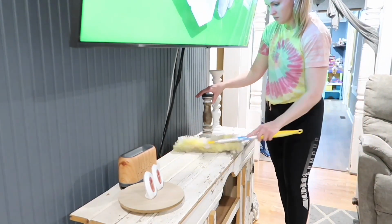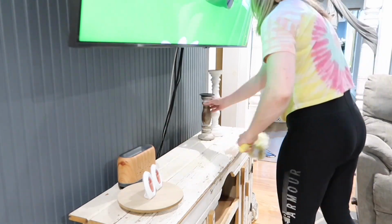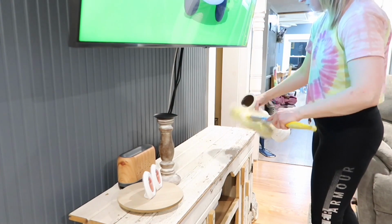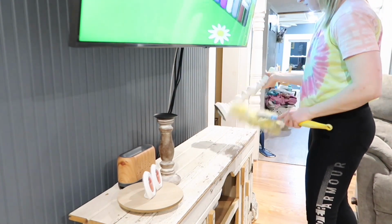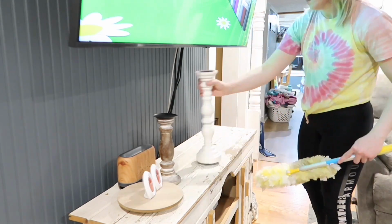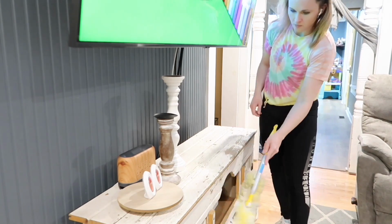But the reason that I mention that is because on this day I was about just done for the day. And for me, dusting is the worst, and I hate it. So that definitely added to it. Tell me how you feel. Do you guys like to dust? I like the satisfaction of it, but I don't like actually having to do it.